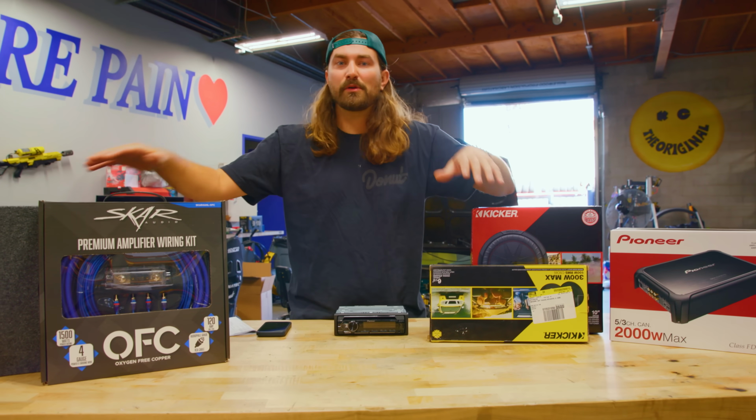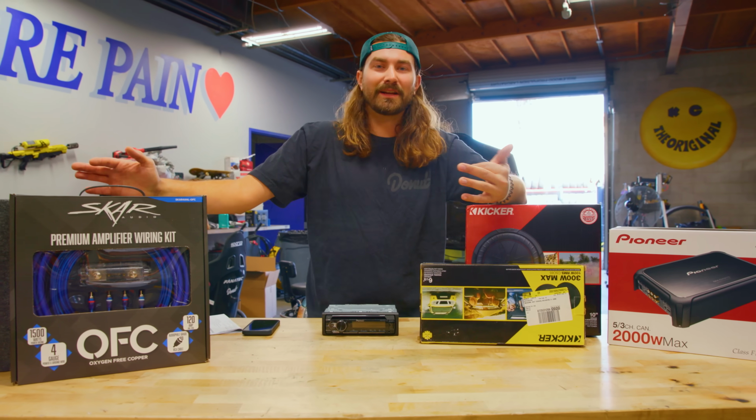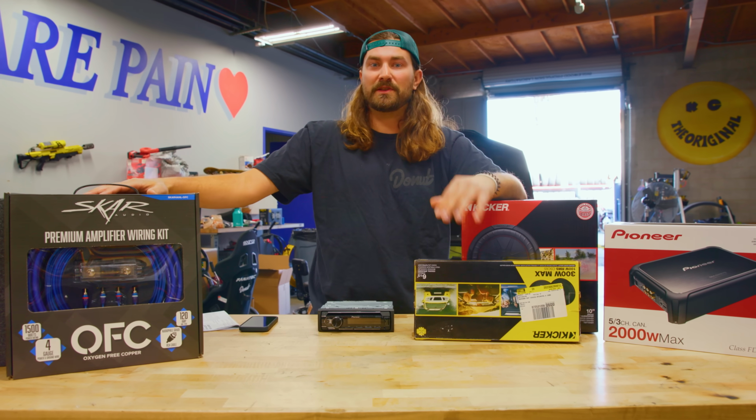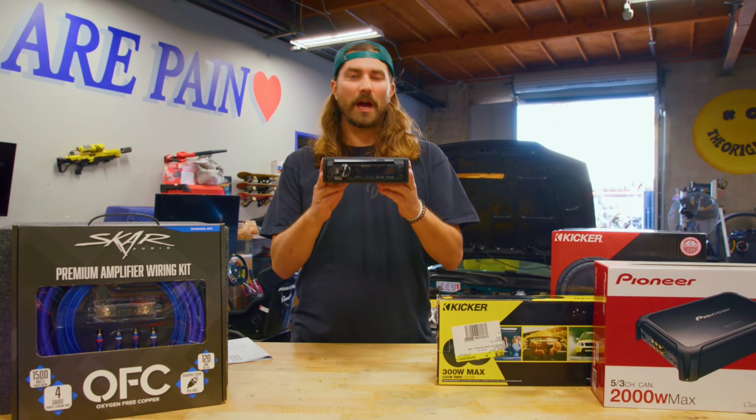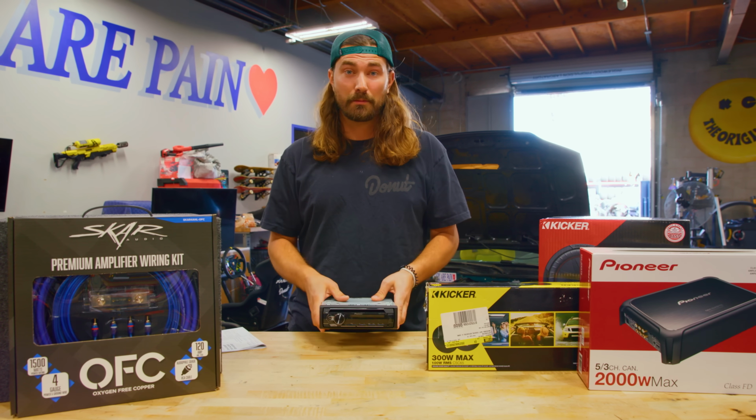Okay, everything on this table costs us a grand total of $850, which might sound like a lot, but it's really not. That's about as cheap as you can do a nice sound system. When you consider all the parts, it'll make more sense. Let's break it down. First off, we've got our head unit. This is a Pioneer piece. It's pretty simple, pretty basic, and it costs $100.